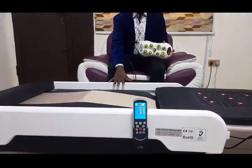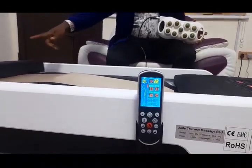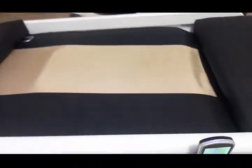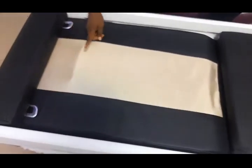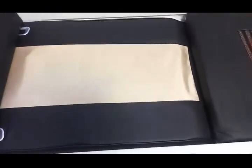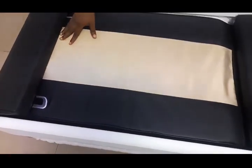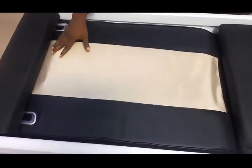In this device, the thermal massage bed, when you lie in supine form, facing up, you are going to find a projector. As you can see, a projector is moving directly behind the spine from the head to the tail, massaging the spinal cord from the head to the tail.